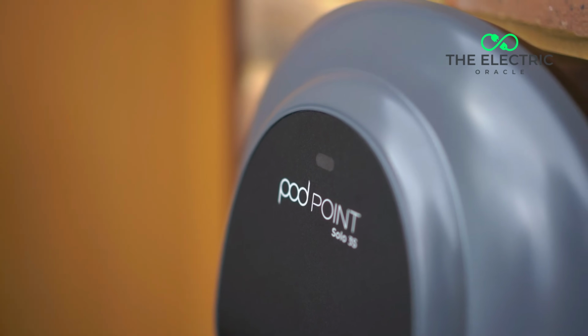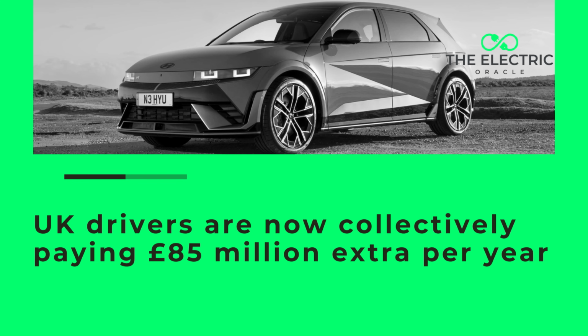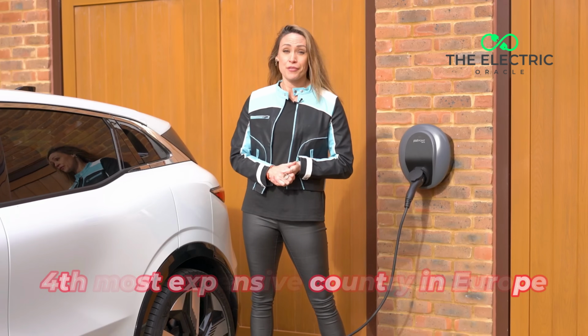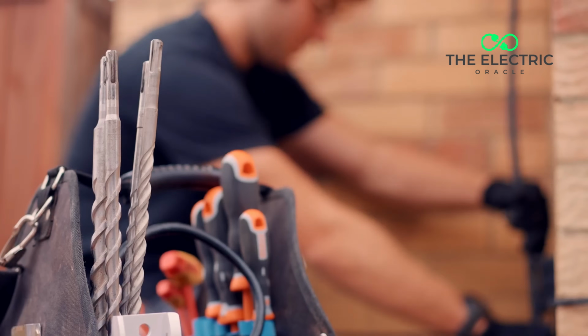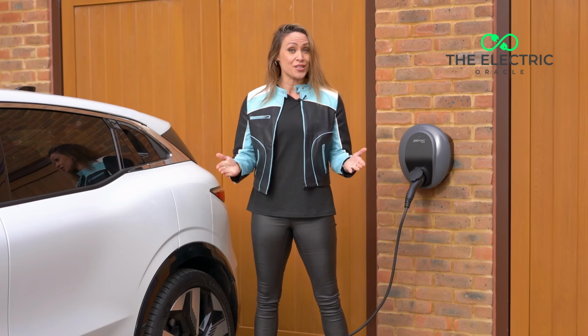So let me tell you what's actually changed. So here's the numbers. Since my original investigation, I've discovered that UK drivers are now collectively paying £85 million extra per year because of a tax loophole that nobody talks about. We're officially the 4th most expensive country in Europe for public EV charging. We're paying double what they pay in Portugal. That's double. And the government knows this. They know it's unfair, but they're not fixing it because, well, they're making too much money out of it.